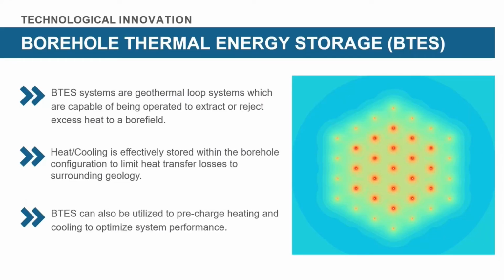There's an acronym that some people may or may not have heard, BTES. BTES stands for Borehole Thermal Energy Storage. Borehole Thermal Energy Storage is a way to leverage a geothermal bore field or a geothermal system's ability to retain heat. And when you're looking at the seasonal use of a geothermal system, there are a couple of opportunities. There's the opportunity to pre-charge a bore field for heating or cooling.